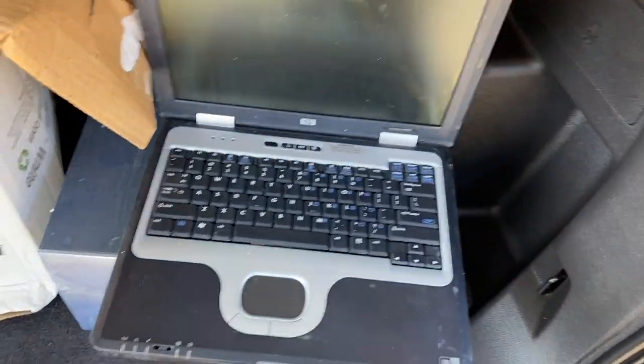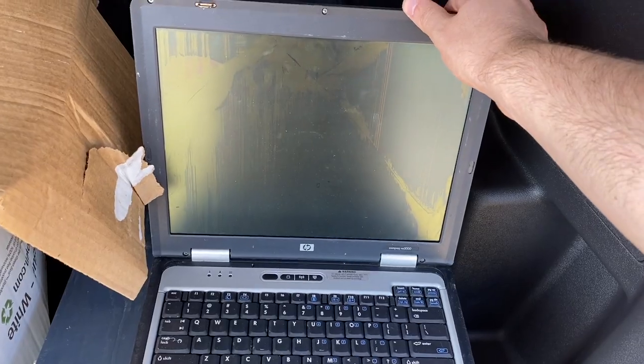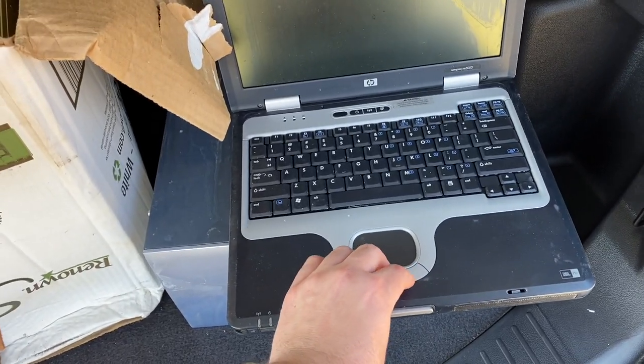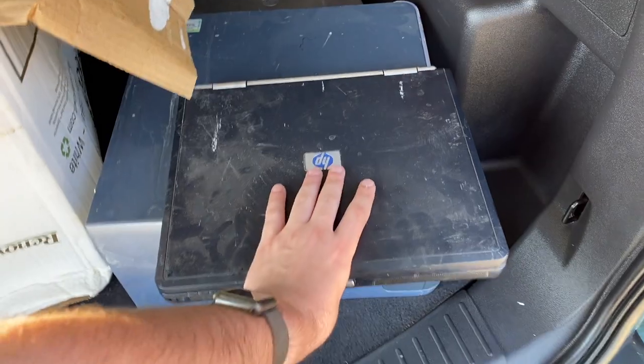I don't know, I have to look here. Yeah, NX5000, okay. As you can clearly see, the display on this is busted, and that's unfortunate, but for all it's worth, this thing might probably be dead either way, so it's not that huge of a loss to me.